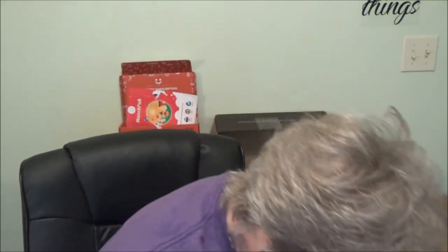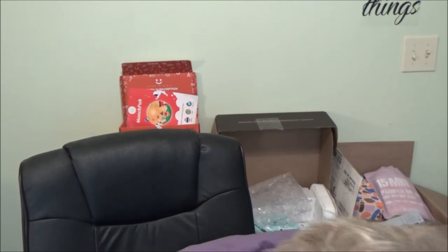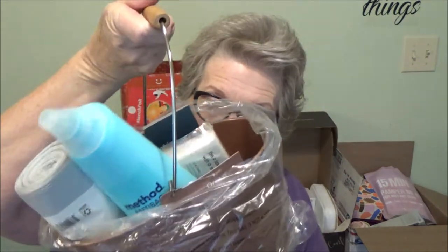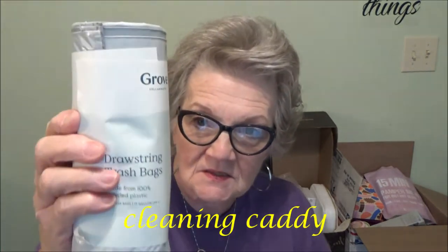Wow. Okay, so I spent $30, shipping, handling, and everything. This is the gift you get for spending $30. This container, it's got a little handle on it. Wow, look at this. Drawstring trash bags.